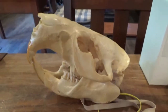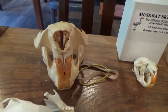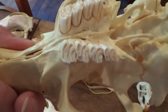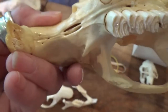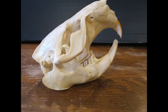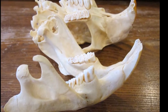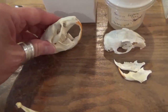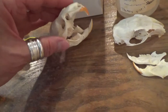I'm sure you guys all know what that is. So check out the orange teeth. Oh yeah. That is a beaver. Look at the grooves. Awesome. We have a muskrat. It's a type of water rodent, just like the beaver.